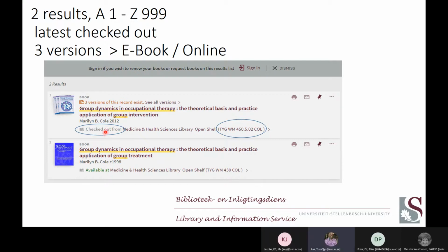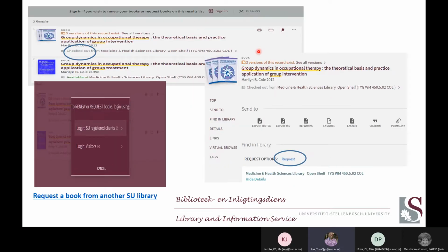In this case, this book is checked out from the Medicine and Health Sciences Library. What do you do in that case? If you click there, and once you've signed in, you can click on the request, where you can request the specific book. What we do is, if it's out, we'll put a reservation for you, and once it's available, we will send you an email to say that this book is available now for you.